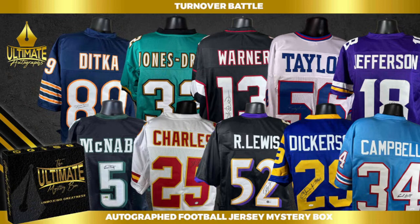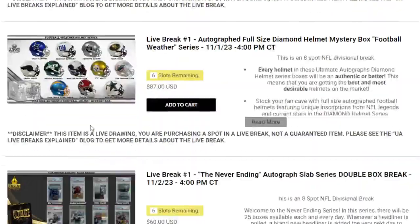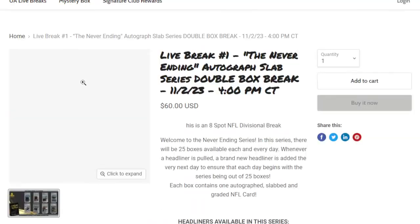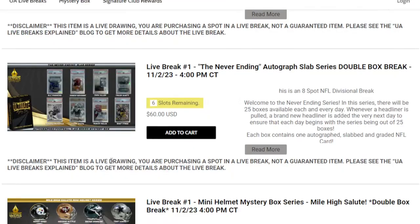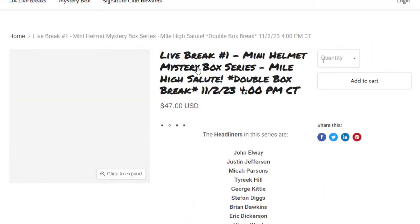Do we have an oink ready? Oink double. Oink, oink coming up. All right, so real quick then. Jamaal Charles, speedy running back for the Chiefs. Eric Dickerson, single-season rushing record holder. Earl Campbell still out there as well. Slab cards, 25 box set, all eight headliners out there. Manning, Rodgers, Allen, Hurts, Adrian Peterson, Steve Smith, Travis Kelce, Bart Starr. Those names are ridiculous. Mini helmets, we're down to, believe it or not, only 8 mini helmets.